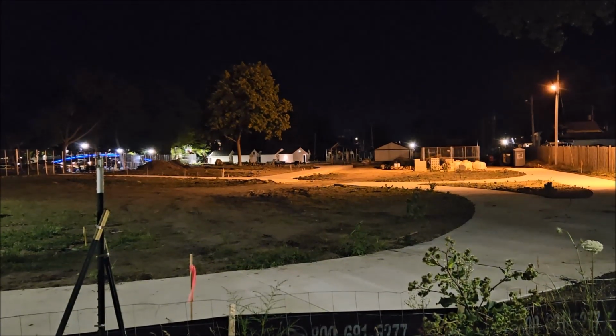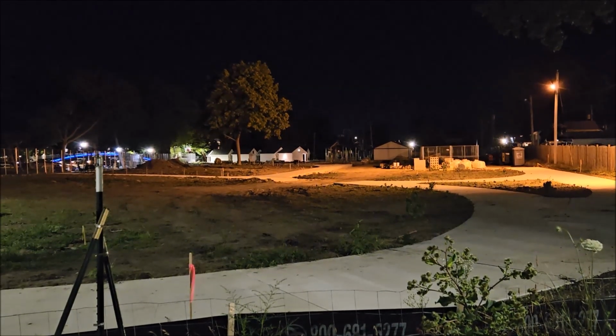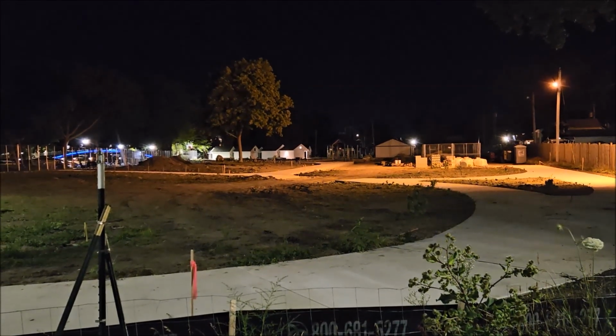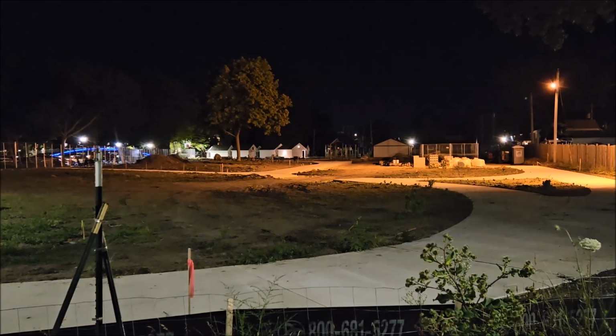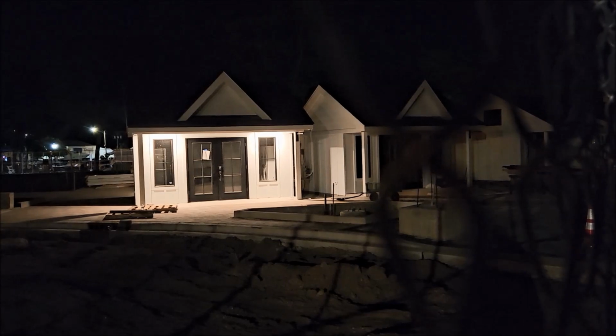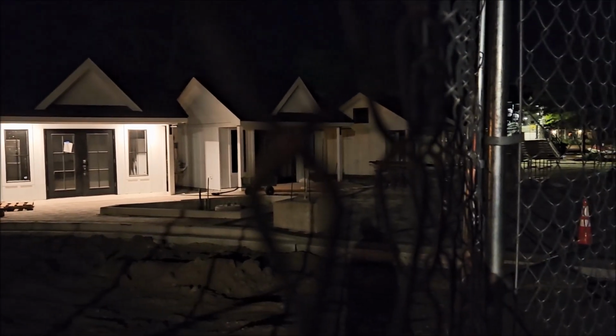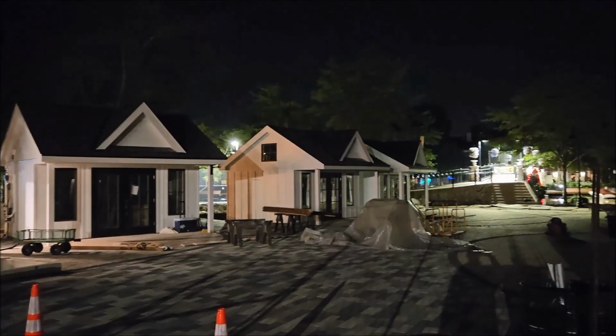Like I said, a lot of work to go yet. Their main goal, obviously, was to get these shops open and the businesses in. And one little shop has its outside lights on. This is a recent thing as well. This is the look from Riverside Drive.